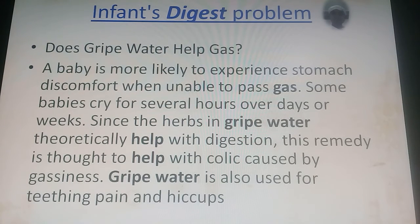Does dry water help gas? A baby is more likely to experience stomach discomfort when unable to pass gas. Some babies cry for several hours, over days, or weeks. Since the herbs in dry water theoretically help with digestion, this remedy is thought to help with colic caused by gassiness. Dry water is also used for teething, pain, and hiccups.